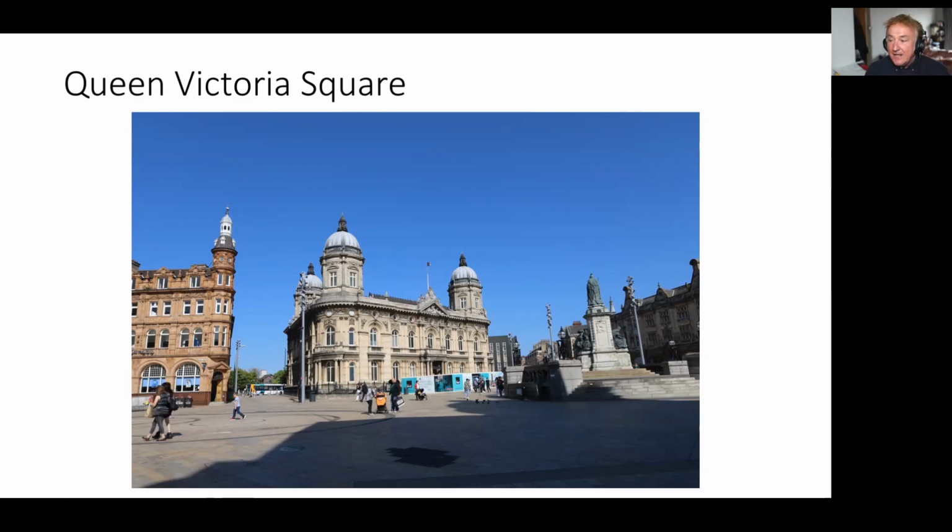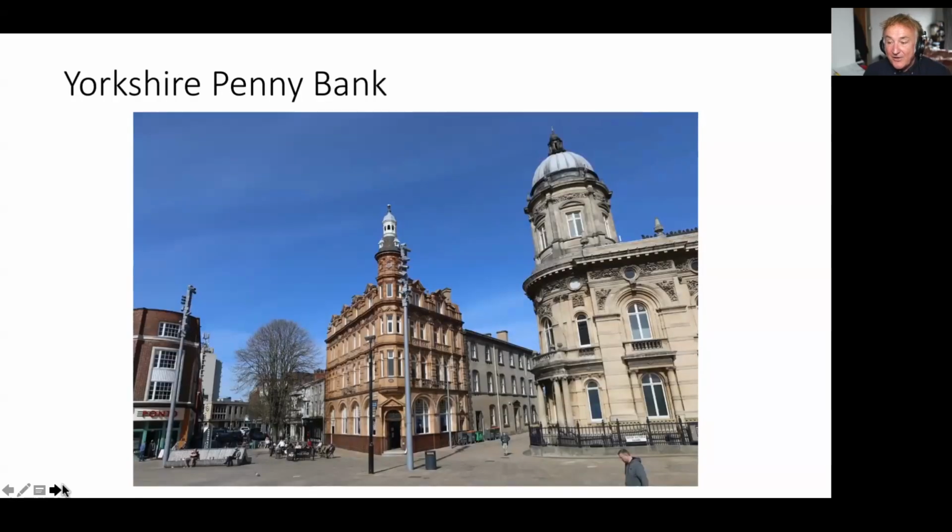Like I say, laid out in 1897 when Hull got its city status. So I'm just going to wander around here in a clockwise direction, setting off with the Yorkshire Penny Bank over there. That's the former old Dock Offices, now the Maritime Museum.